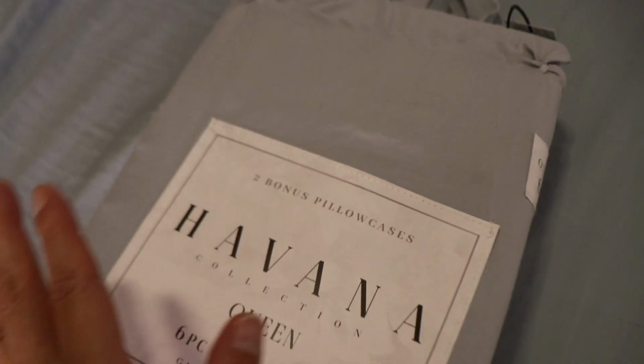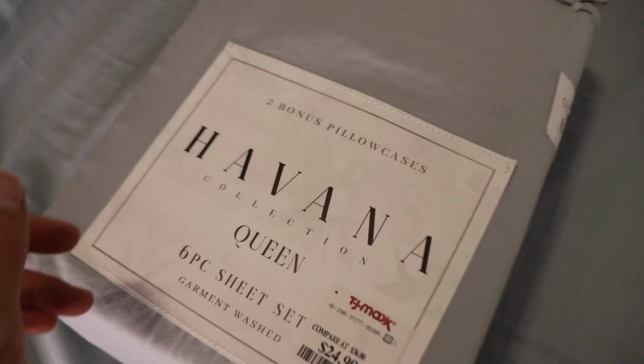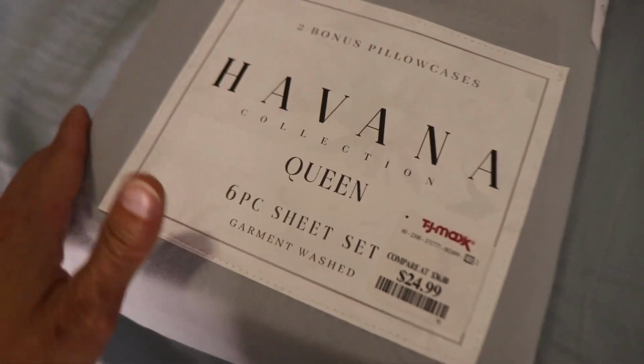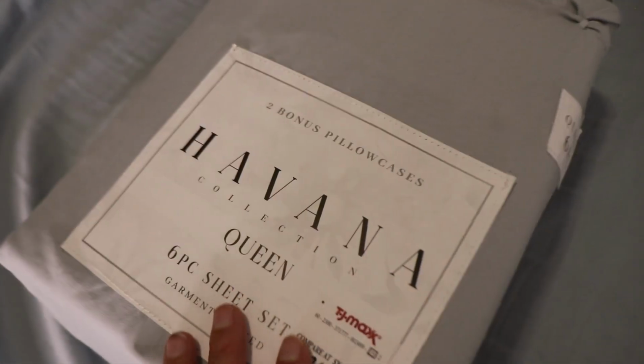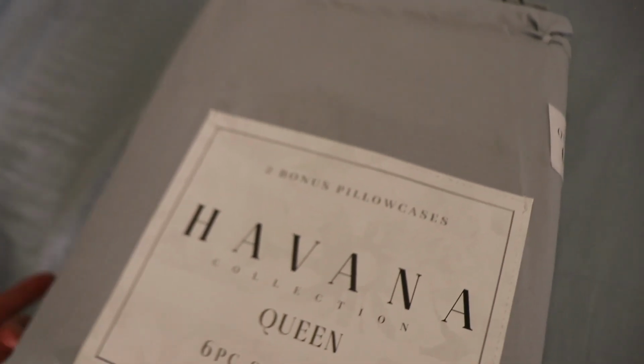So I'm going to be stripping the bed today and putting on these new sheets that Alan just got me from TJ Maxx. The brand name is the Havana Collection. It's a 6-piece set. These are so soft. They're going to feel amazing on here, and they're this light gray. So what I'm going to do is actually take the blue ones off. They need to be washed anyway.